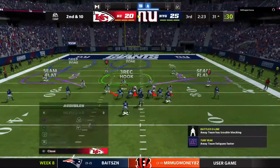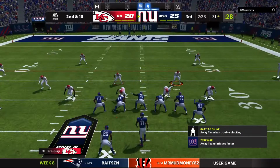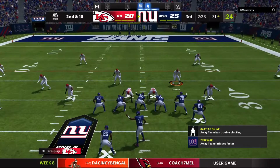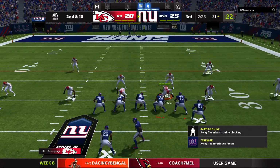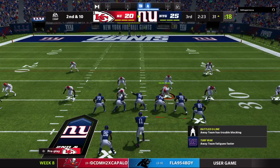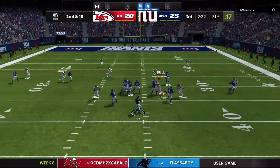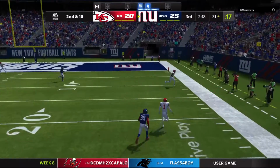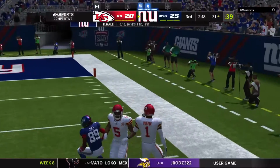Third quarter of a tight football game as we come up on a 2nd and 10. Throwing again. Hale. Toward the right sideline, but it's incomplete.